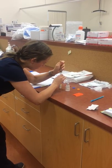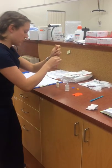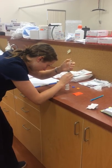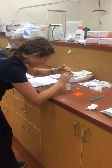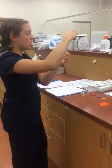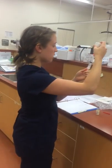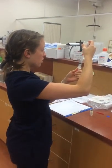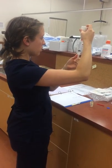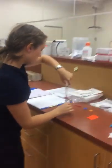Okay, so the first thing I'm going to do is withdraw 9.6 mils of air out of my NSF because I'm reconstituting it. And then I'm going to put this air into my normal saline. And then I'm going to withdraw 9.6 mils.